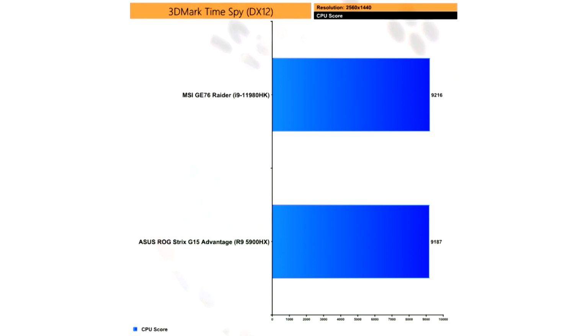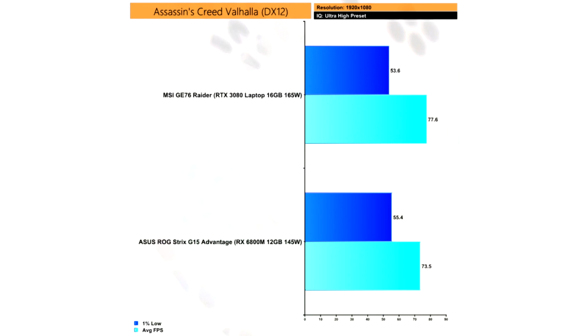Yes, as we have made clear, it is fast and it is great for gaming. But when you're spending $4,200 on a gaming laptop, I don't think it's unreasonable to expect something pretty close to perfect, and that's not what we are getting here with the GE76 Raider. It's a solid foundation, but MSI needs to make a few changes before we could justify giving this a firmer recommendation.